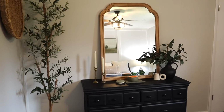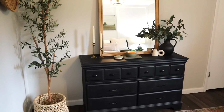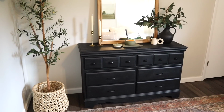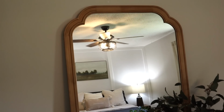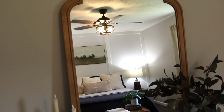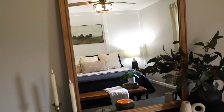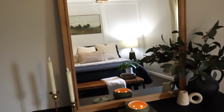The top of the dresser, I just kept very minimal, like I mentioned. So I just have some brass candlesticks. I have a candle and a little notebook. Those were both gifted to me from one of my best friends. And then on the other side, I have a black pitcher that is from the Hobby Lobby clearance section, the beginning of the year, with some greenery inside, also from Hobby Lobby, and a small ceramic candle holder.